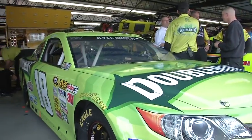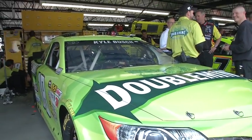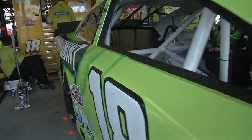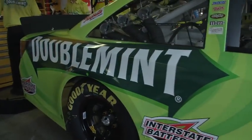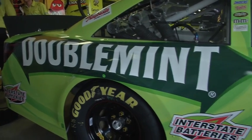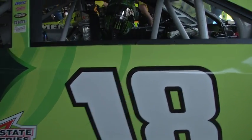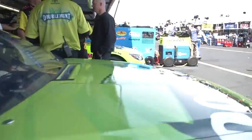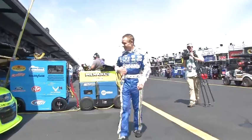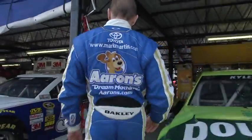And look at this green machine. We've seen a Doublemint scheme before. I don't know if we've quite seen this one. Doublemint schemes I remember have been silver. This one is minty green. And hopefully, you know, Kyle Busch can wheel it around here. I believe he's got 1 win at Darlington. Kyle Busch is one of those guys that has a lot of fans and a lot of people that boo him. So it's always fun to hear the mix because he certainly does move the needle a little bit.